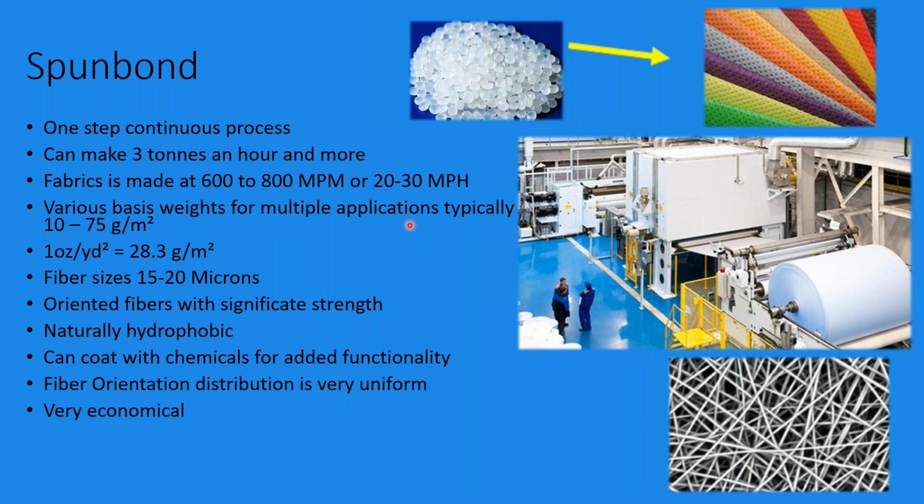You can make various basis weights for different applications, 10 to 75 GSM. The lower basis weights tend to be for hygiene and medical. As you get higher basis weights, you can do more creative things with the spunbonds, such as make bags and furniture linings, but we're not concentrating on that today. For those folks in the general fabric industry, 1 ounce is about 28 grams per square meter, so you can see it can be a very lightweight fabric.